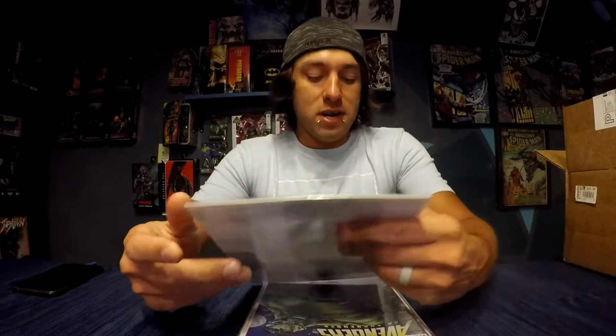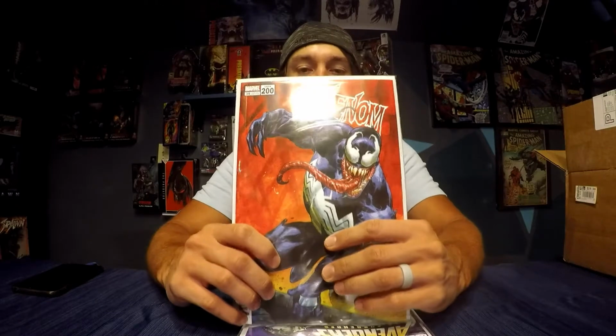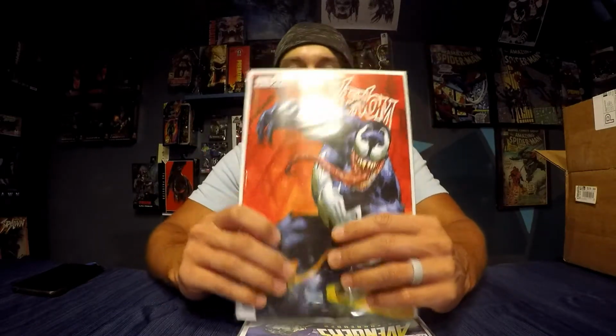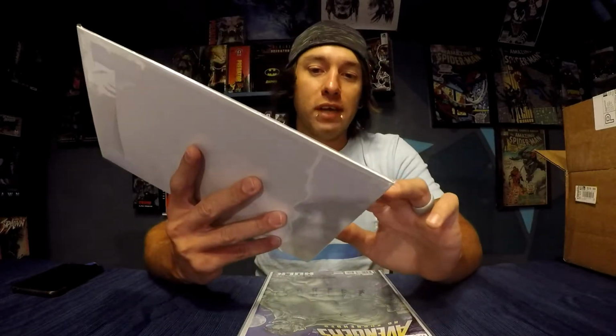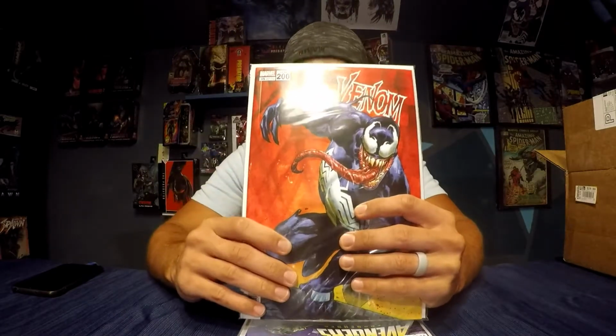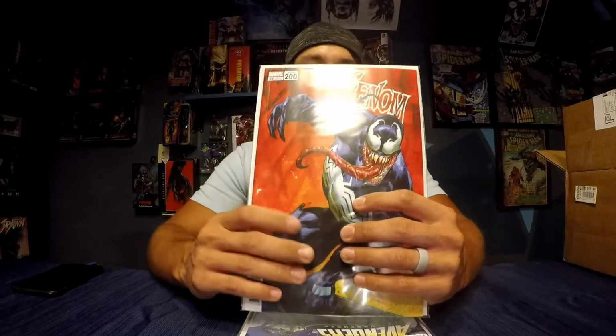So, as you guys know, I already showed you all my Venom 200s. Here's my Venom 200 variant. One of them that was missing, so I went ahead and grabbed this for $8. So this was $8 right here. It's a fire cover. I believe this is a second print, not a first print, which is pretty sad. I don't know why it's already a second print, but I think this is a second print.